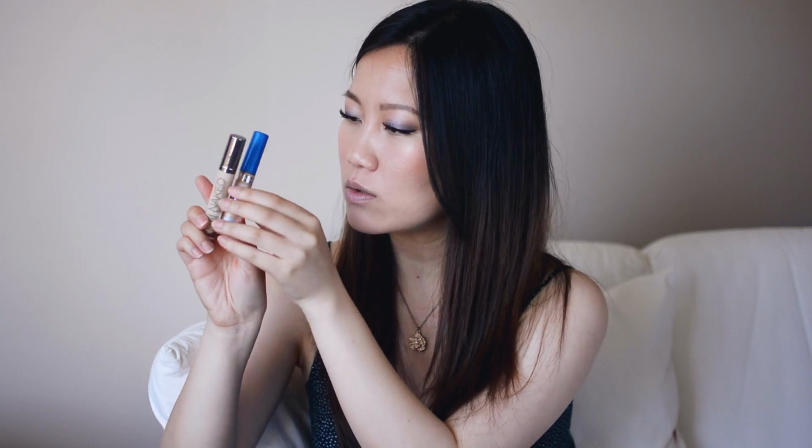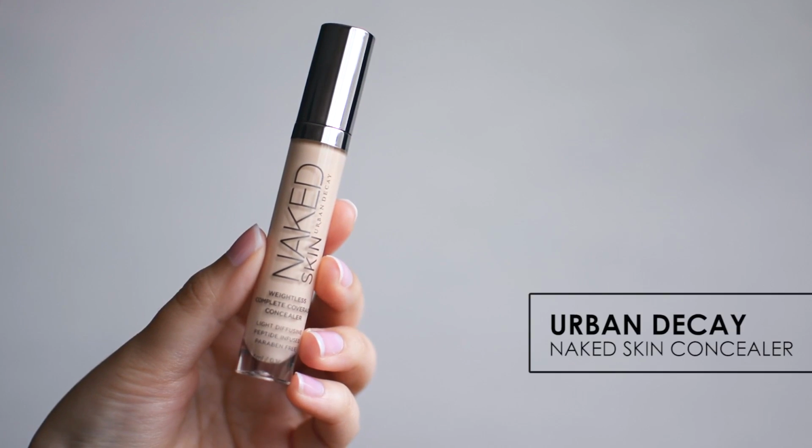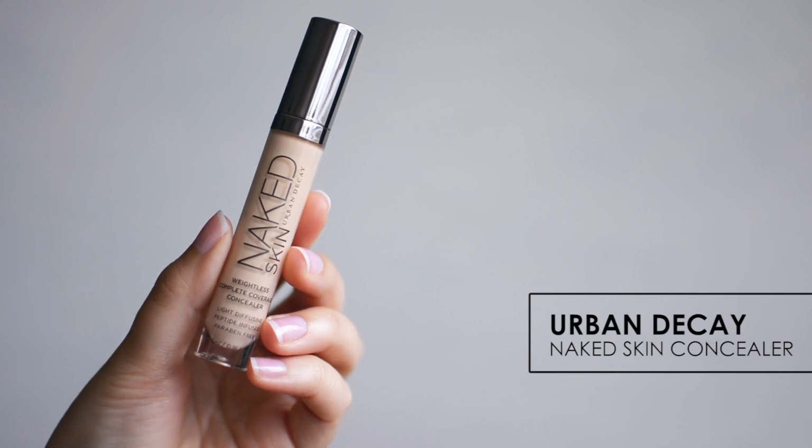Let's just be honest. I use foundations all the time. I've got favorite foundations, but concealers, I feel like I haven't quite gotten it right. But these two I do like, and I have been using them all throughout the month. So these two, the first one is the Urban Decay Naked Skin Weightless Complete Coverage Concealer. Complete coverage? Not quite. Buildable coverage? Yes, and it is very weightless and thin, which is why I like it. It's a very comfortable feeling on the skin. I don't feel like I have a lot of product on my face.